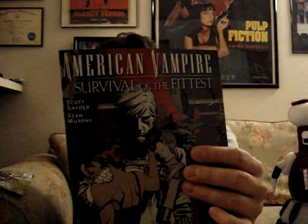Now let's move over, and Scott Snyder and Sean Murphy are doing the last issue of American Vampire, Survival of the Fittest.